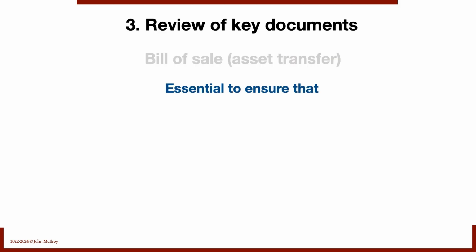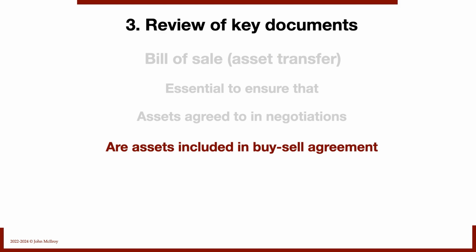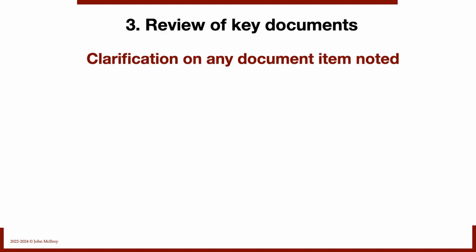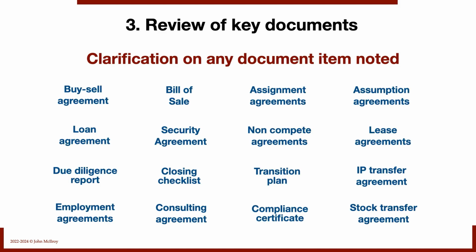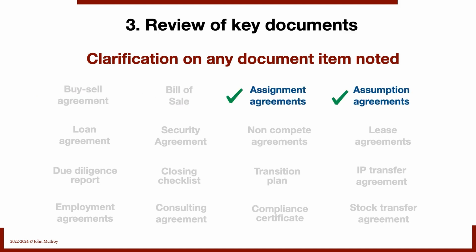Bill of sale is for an asset purchase. It's really essential to assure that the assets that we agreed to in negotiation are the assets included in the buy-sell agreement. So that's key, and clarification on any document in terms of the items that we noted earlier. We looked at 16 different agreements or documents. We're not going to discuss them all with the seller. The buy-sell and the bill of sale, of course, we will be discussing those. If there are things being assigned or we're assuming liabilities, yes, we're going to discuss that with the seller.